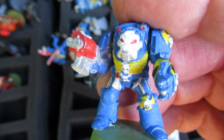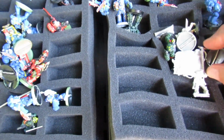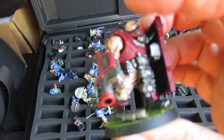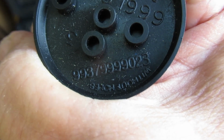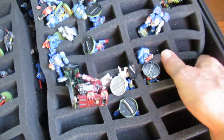Ultraman. So I wonder if these, kind of strangely, have any value. 1992, so they're 30 years, so technically they're 31 years, they're vintage. And there's more down here. Look at this guy. What does this say? Hell, oh, 1999. Okay. And, oh, there's a bunch of them on the bottom. Look at all these guys. I'm not going to show you, obviously, all these, but good grief.